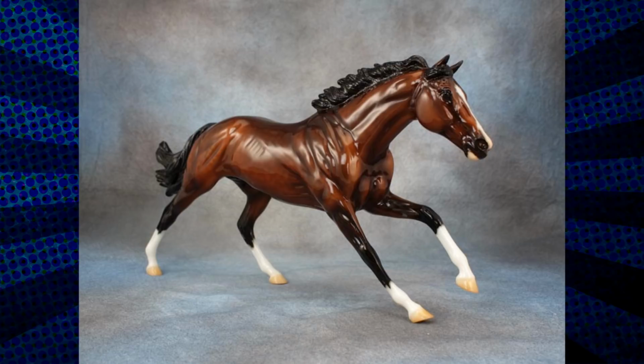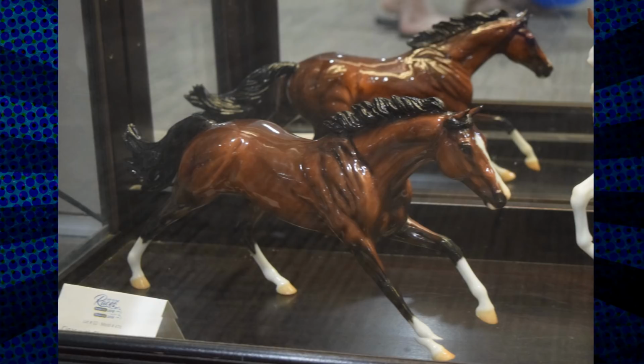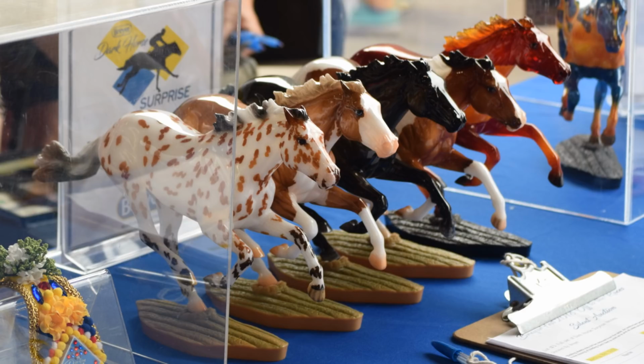While now actually considered vintage, this 21-year-old mold is still popular among collectors and has a spirited attitude and rather heroic stance. Its downfall for not making the top 3 is that another thoroughbred, quote-unquote, Smarty Jones, even though it's actually more of a quarter horse mold, was used as the surprise last year.